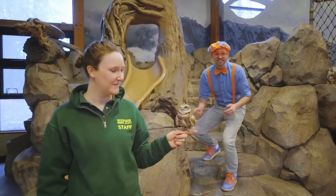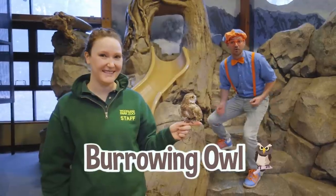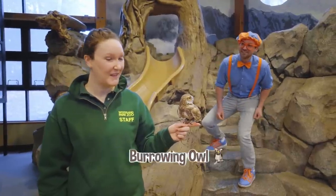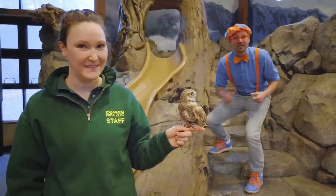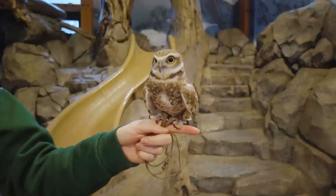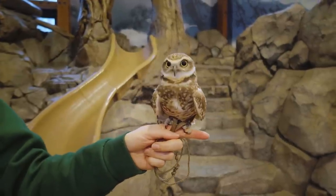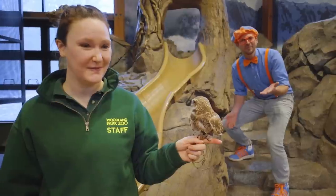Another amazing animal. Whoa, this is a burrowing owl. What's his name? This is Papu. Nice to meet you, Papu. I'm Blippi. Do you see Papu's eyes? They're so big and yellow. Does that mean they can see good? Owls have excellent eyesight. And Papu is so small.